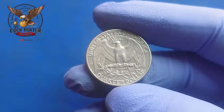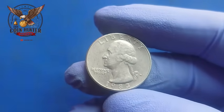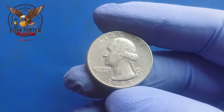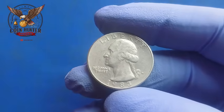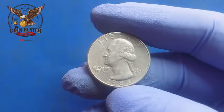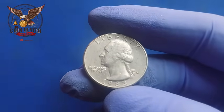Now, you might be thinking, wouldn't the mint workers notice immediately that something was wrong? Wouldn't the coins look obviously different? And the answer is both yes and no. The coins did look different, but the difference is subtle enough that it wasn't caught by the automated quality control systems or by human inspectors who were watching thousands of coins per hour streaming through the production line.